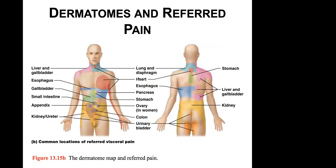Referred pain is generally located along the dermatome for a particular nerve. So if you look here, one of the signs, for example, for a heart attack is pain in the left upper quadrant here, but also radiating down the left arm, okay, especially down the pinky here. And then you can see various other internal organs where the referred pain would be felt.